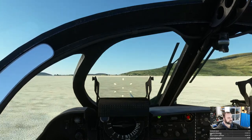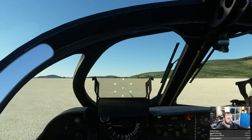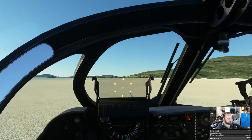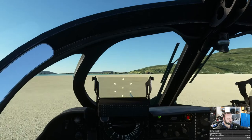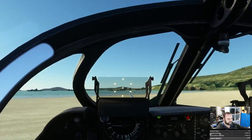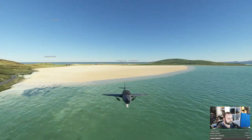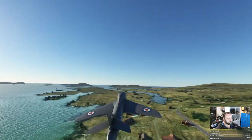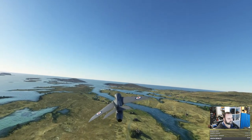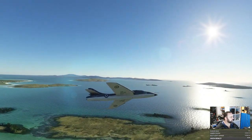Beach takeoff, eh? Beach takeoff. Yeah, I don't know if they ever did this. Oh, my trim is set, thank you. Wow, the beach actually rises up and down there. We are up and only just. Alright, I'll take that. Alright, we'll do a little bit of a loop, get everybody else here.